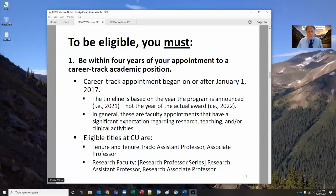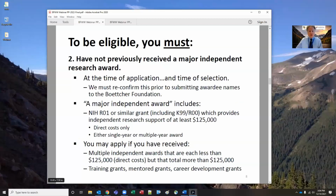Now, in general, these are faculty appointments that have a significant expectation regarding research because this is a research and career development award, but the appointment can also include teaching and or clinical activities. So at the University of Colorado, the eligible faculty titles for this award are either tenure or tenure track or tenure track eligible faculty who are assistant professors and sometimes associate professors if they were promoted very early in their career. For research faculty, again, the faculty titles are either research assistant professor or research associate professor. I should say for the research professor series, those are the titles. So you'll notice that instructor and senior instructors are not eligible for this award.